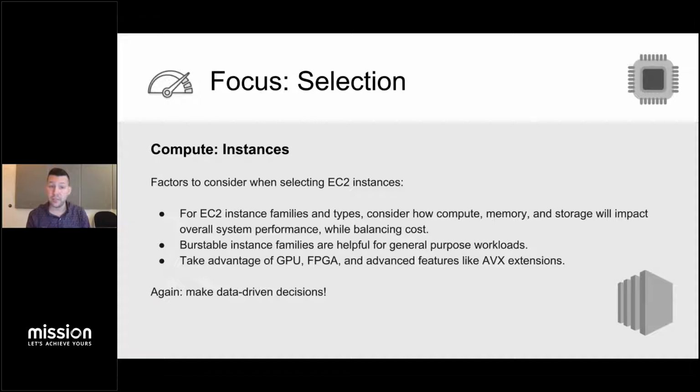AWS also supports, as I mentioned earlier, graphics processing units, GPUs, and those can be leveraged by platforms like CUDA to handle highly parallel tasks like 3D rendering, video compression, and so on. And in many cases, GPU hardware acceleration can improve your performance and reduce your cost, in spite of the fact that there is a cost associated with those GPUs.